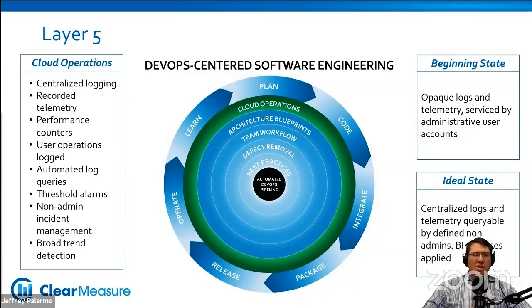And when something goes wrong, someone with administrative access to production has to remote into a production server to look through the logs and start piecing together what is happening or what happened. There's no aggregation. There's no performance timings. The goal is to make the systems completely observable from an external perspective without requiring production server administrative access. And so we want to centralize the logs. However that implementation works in your scenario, we want all of the logs and telemetry to be centralized in one place so that we can query it using business intelligence methods.